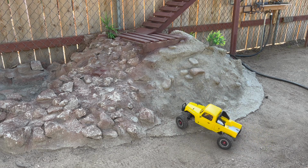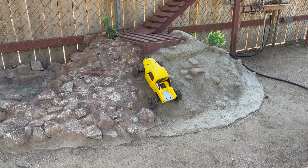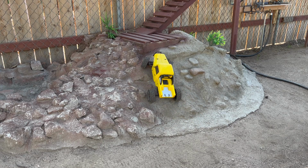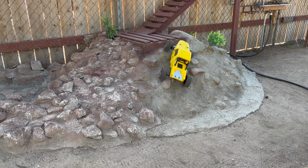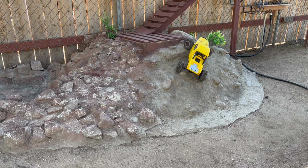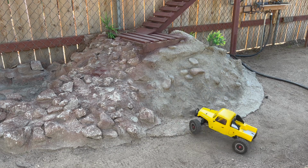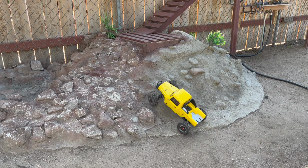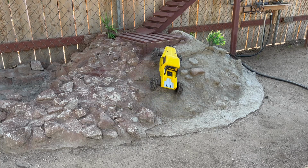These are the day-to-day bashing around tires that have been on my SC8, my Associated SC8, for probably 10 years. They're starting to get some little age cracks on the inside sidewalls on the 3-inch side on the short course wheel. And they would find no purchase.